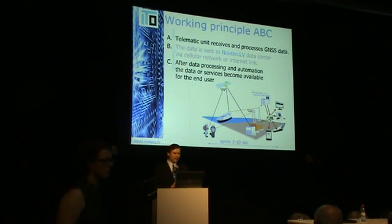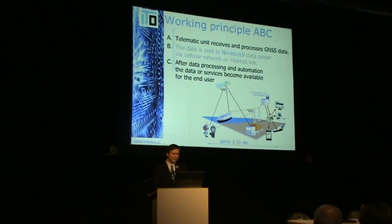The working principle of our Novaro services, as ABC, is very simple. We have a telematic unit, a receiver, which receives data from the satellites. Then we use a cellular network or internet network, or whatever link, to send this data to our computer servers. Then the data is processed, and automation of the process is started. And immediately the data becomes available for the end user.